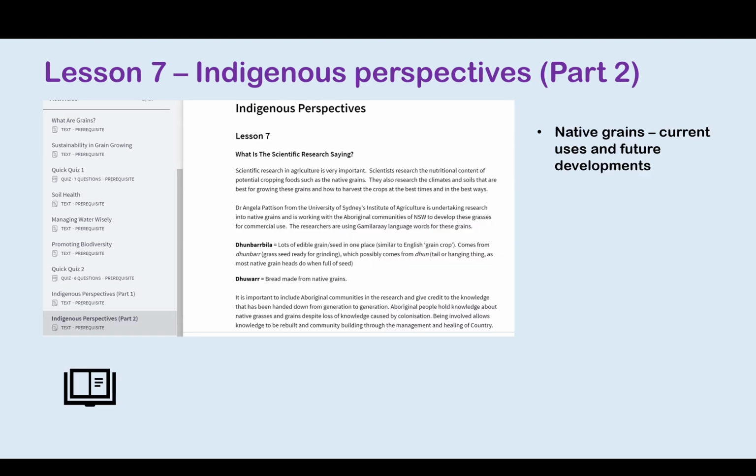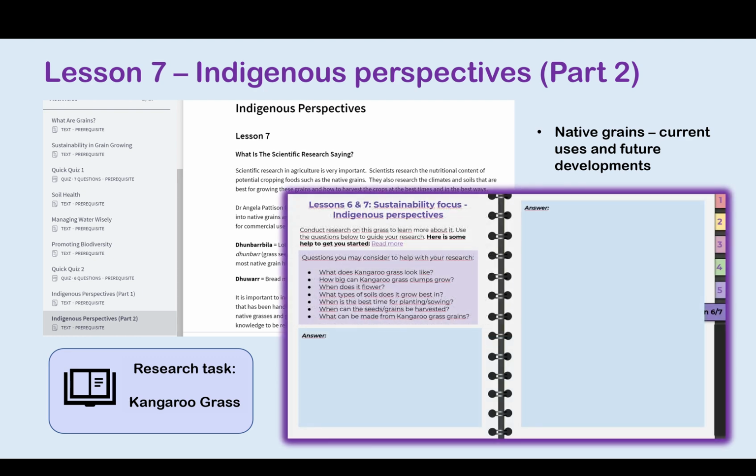In Lesson 7, Indigenous Perspectives Part 2, students are asked to conduct research into kangaroo grass, a native grass that produces grains. The findings from this research can be compared and contrasted with the wheat, barley and oats research completed in Lesson 1.